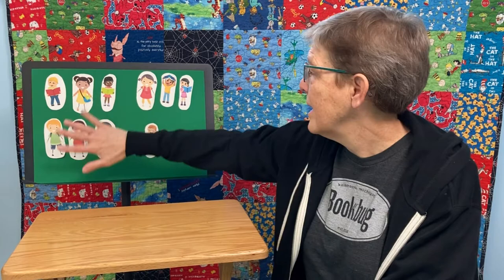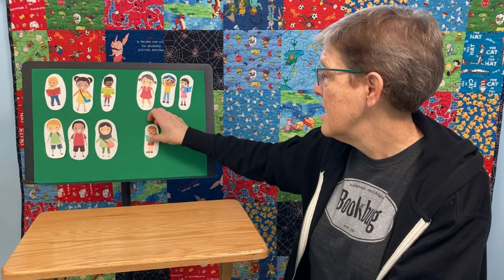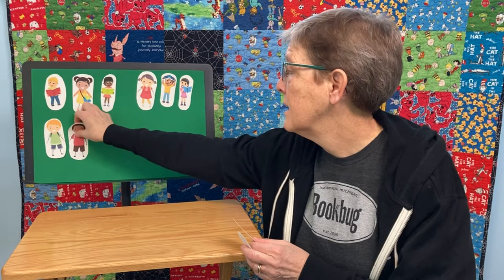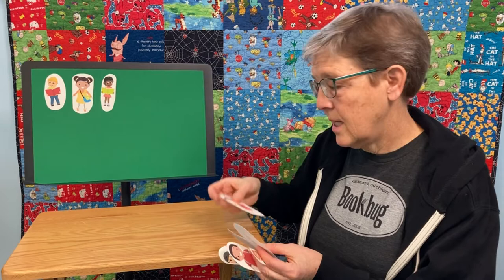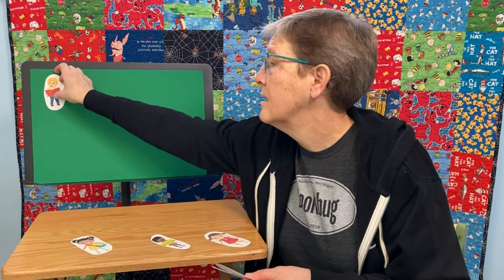Now, what would happen if we took off? So we have 10, right? Let's count backwards, shall we? So 10, now we have 9, 8, 7, 6, 5, 4, 3, 2, 1, none. We can count backwards and forwards, right? Let's put them back up there.